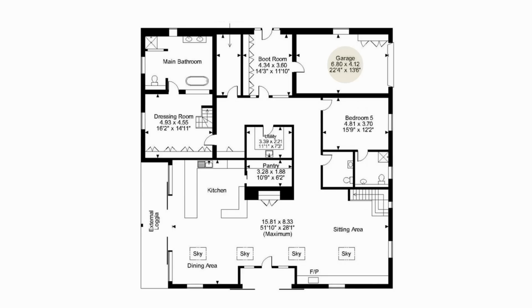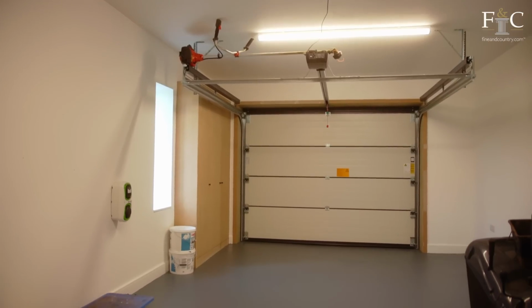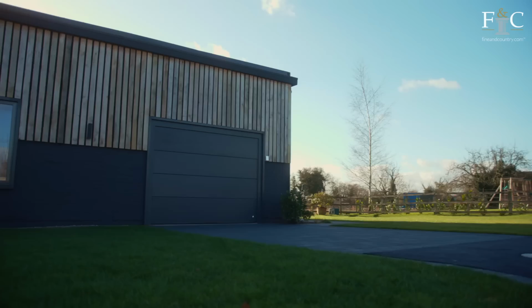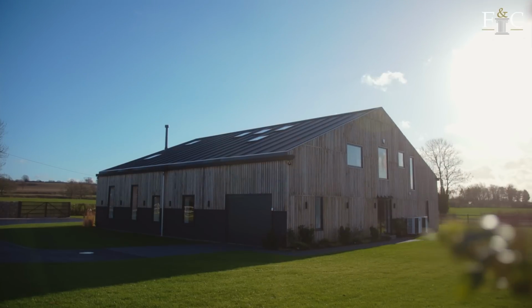Next door to the boot room is a garage with an electric EV charging point and a remotely operated aluminium up and over garage door. The garage has space for 1 vehicle, while the large tarmacked driveway offers ample parking for up to 10 cars. The utility room is also fitted with extensive full-height cupboards, a butler's sink and space for a washer and dryer.